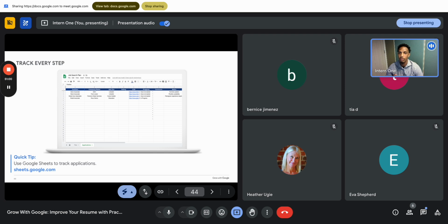Another really good digital tool is your spreadsheet, to keep track of your application process. As you see here, as you apply to different jobs and find positions you'd like to apply for, you can keep track of those in a spreadsheet. I think that's very helpful. I utilize that as well.